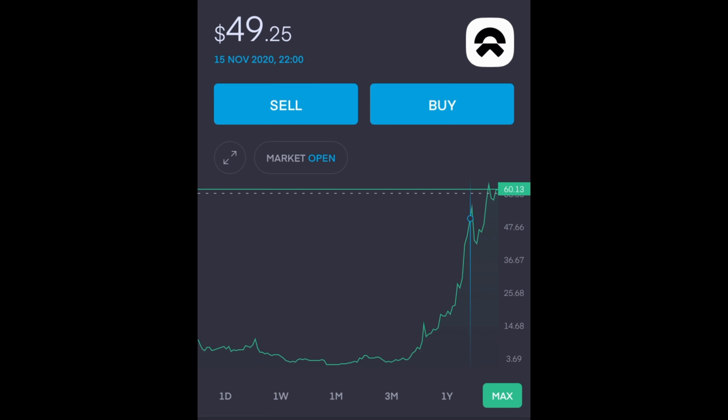From the summer onwards, it has just climbed and climbed. And then I believe around here there was an issue with some battery swapping or a fire, and obviously they also had the issue of publicity and so on. So essentially it's recovered from that, but that's what this dip here is for.